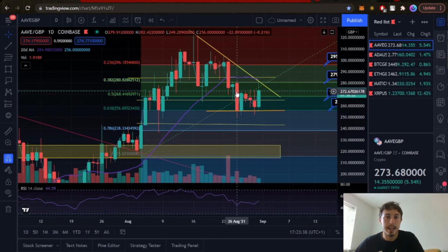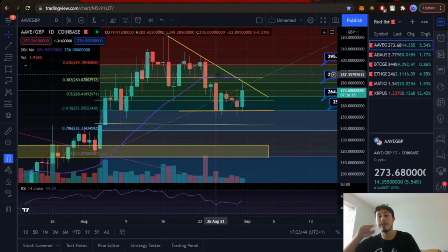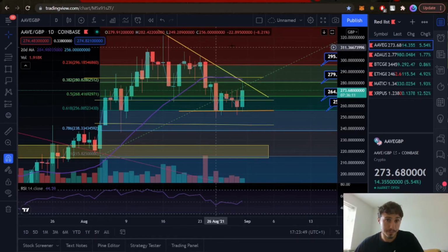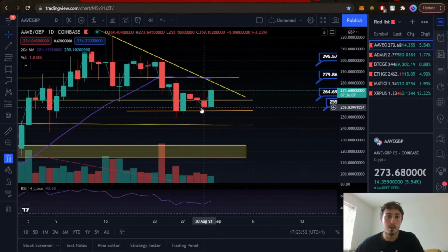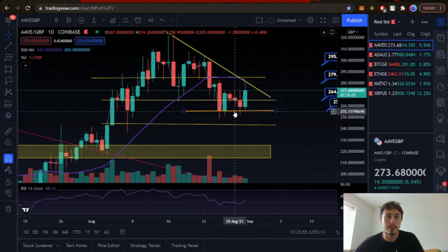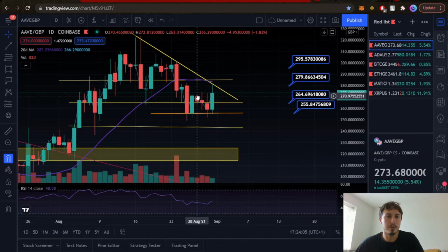We can see that Aave is currently trading at $273. It's sitting between its 0.5 and 0.382 Fibonacci support level. So if we take this Fibonacci out now, we can see we had the golden ratio over here, 0.618 at $255, and we came down to this golden ratio. We came back up to the 0.382 Fibonacci, and then we tried to rally through, but we got rejected.